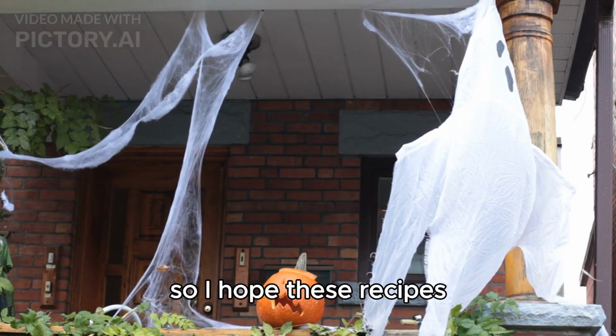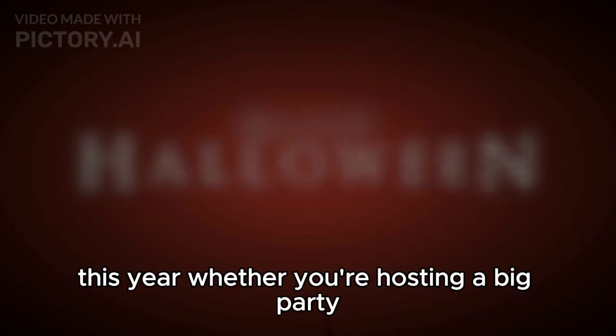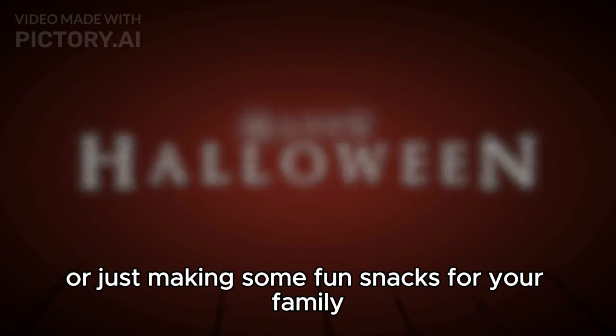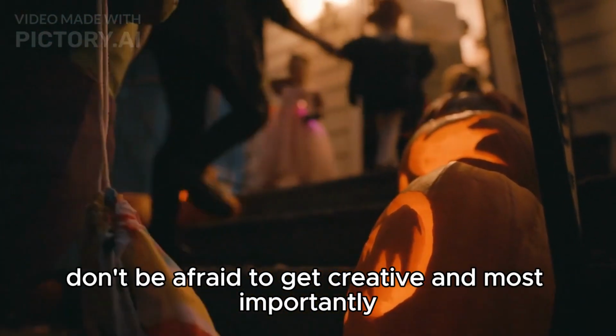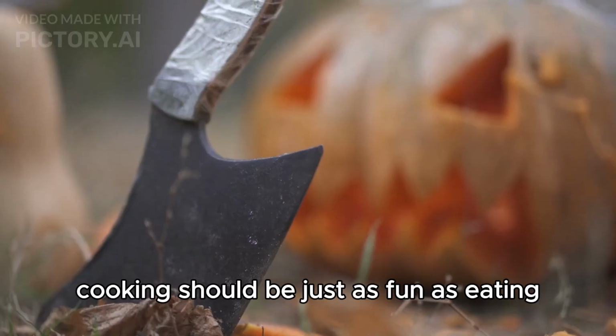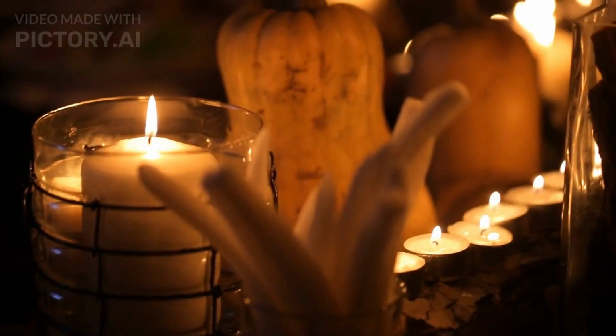So, I hope these recipes inspire you to get into the Halloween spirit this year. Whether you're hosting a big party or just making some fun snacks for your family, remember to embrace the spooky fun of it all. Don't be afraid to get creative, and most importantly, enjoy the process. Cooking should be just as fun as eating, especially when it comes to Halloween.